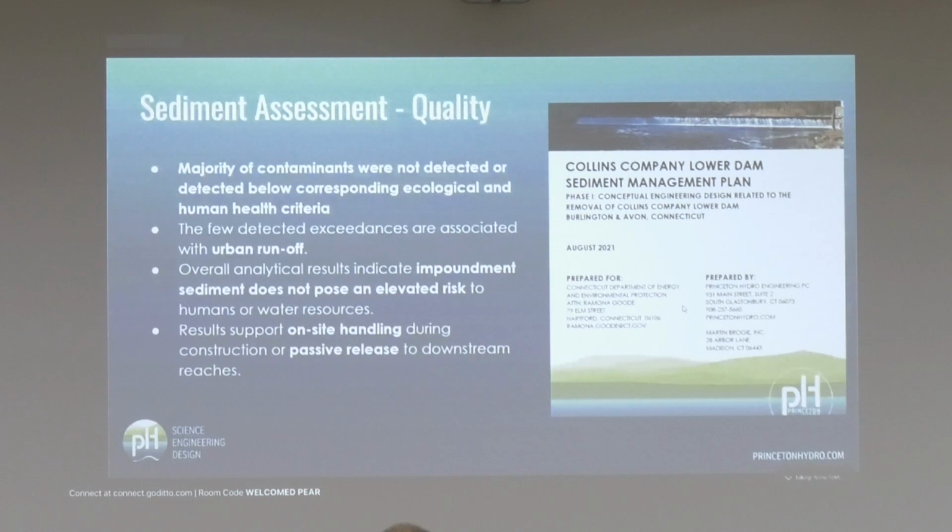where the majority of contaminants were not detected or detected below corresponding ecological and human health criteria. There were a few exceedances related to the urban runoff that we see, but it matched the background levels for the whole system. And so overall, the results indicate that the impounded sediment does not pose an elevated risk to humans or water resources. And the results support either the on-site handling of the sediment or the passive release to downstream reaches as the dam is removed.